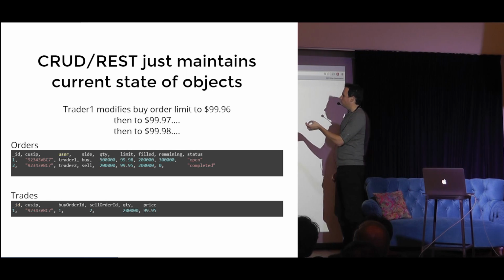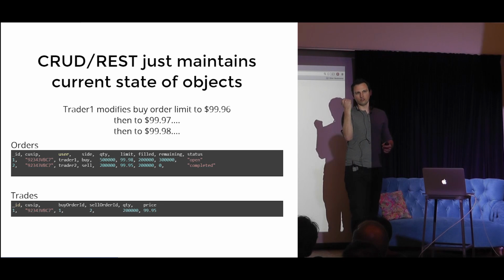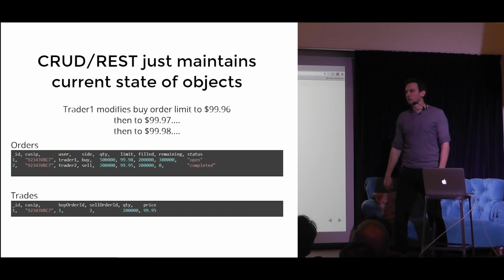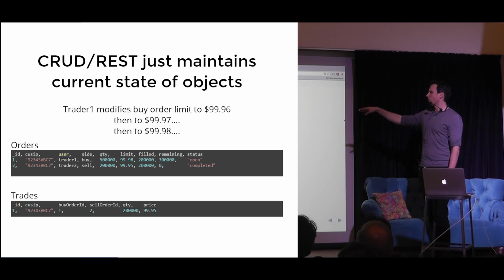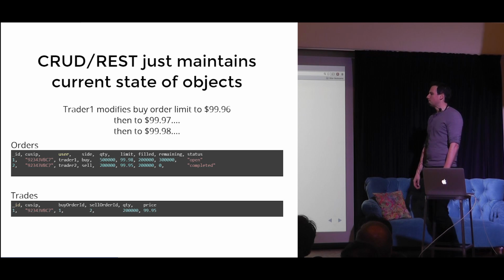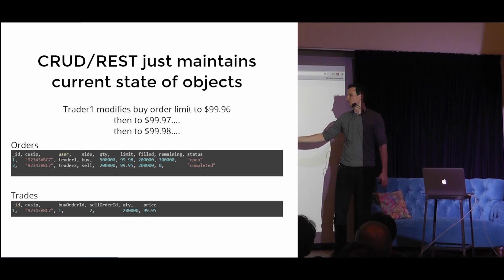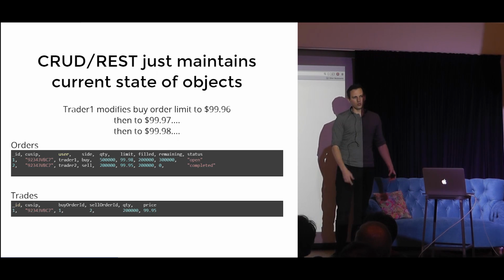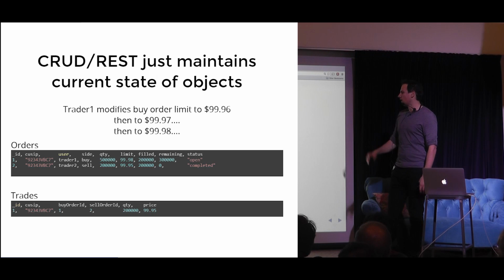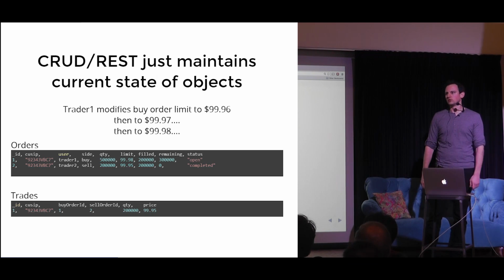But that poses a problem for us, because what happens if, before order 2 came to the system, trader 1 decides to modify the order a few times, right? Maybe they change the price, they go up to 96, 97, 98. The only thing we're recording in the database is just the latest state. So we don't know the fact that that trader has actually modified that order. So how do we solve that, right?